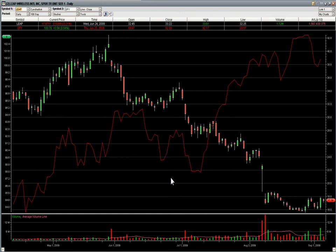The afternoons have been just kind of meandering sideways, and we've left those alone, especially if we have nice earnings in the morning. I don't want to give any back in the afternoon, so I usually take it easy, but we'll see. We will follow up this weekend, show you if we did anything with any of these, and follow up also with any others that we may have found.